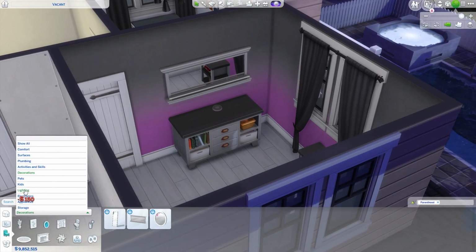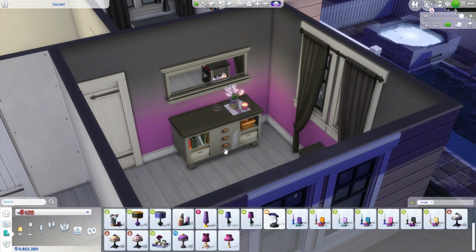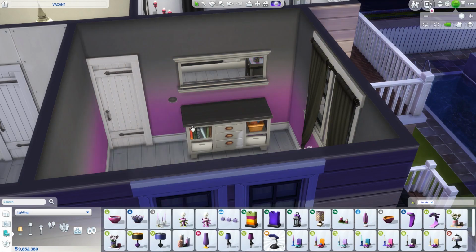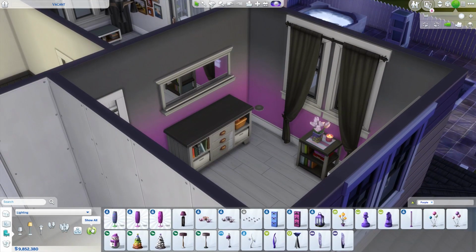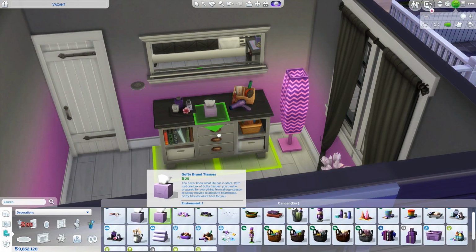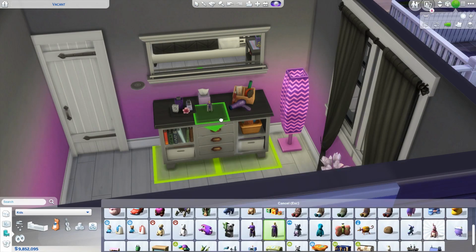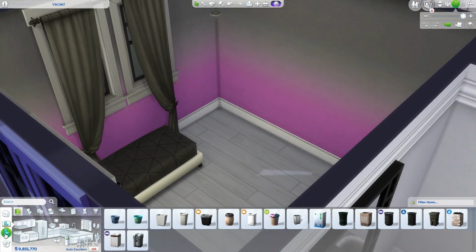Furniture, the black and gray I ended up going with for the chest, because that was really the only one that was close. Like I was saying in my video yesterday, the Parenthood swatch choices are pretty limited when it comes to trying to mix and match things, but this I thought looked pretty good. I love that purple lamp too. I believe that's City Living.